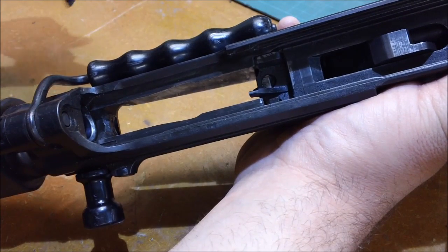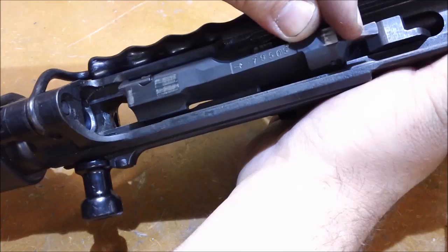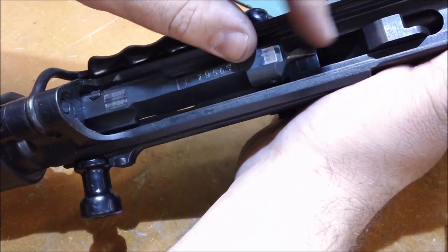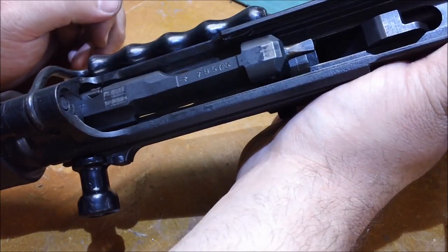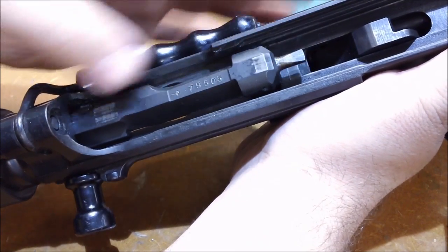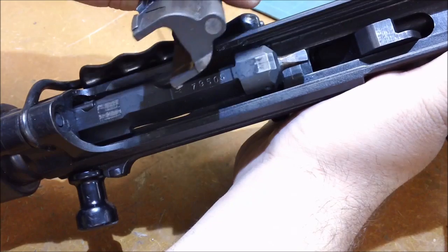Here we have how the bolt mechanism works. As the whole bolt carrier group comes forward, this slides into place and drops down here in the back. So she lays down flat. The hammer falls forward, strikes the firing pin, fires the round, gas cycles, comes back, and strikes right there on the bolt carrier.